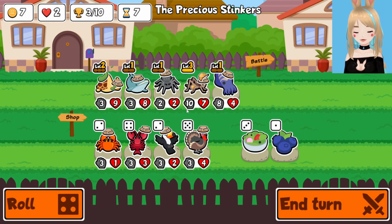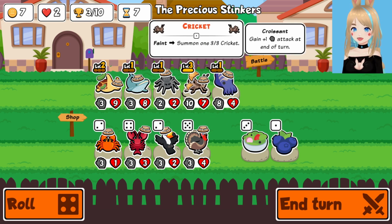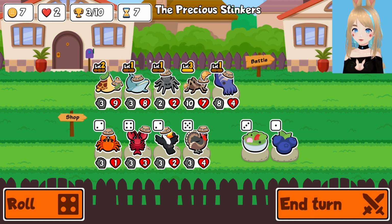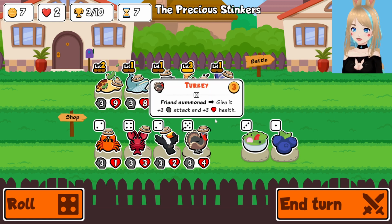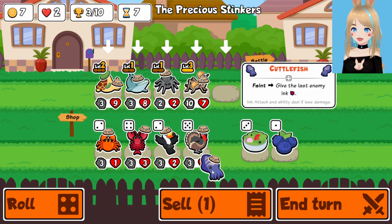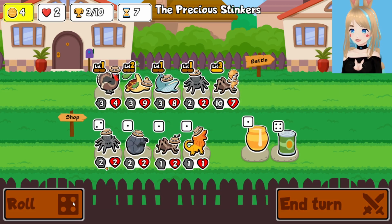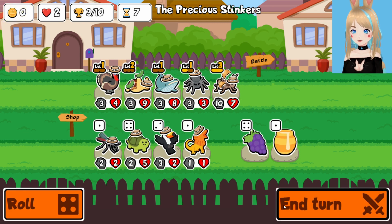Plus 6 health, plus turkey? Am I gonna go full scum squad? I'd have to get rid of my cuttlefish and replace it with this. And that would give us 1 summon, 2 summon, 3 summon, 4 summons. 4 summons? The cuttlefish has yet to be statted up, and it is yet to be leveled. So getting rid of it does not hurt nearly as bad as it could have.